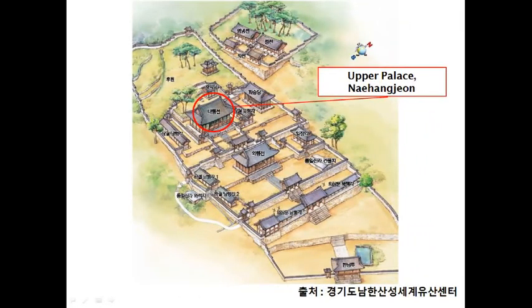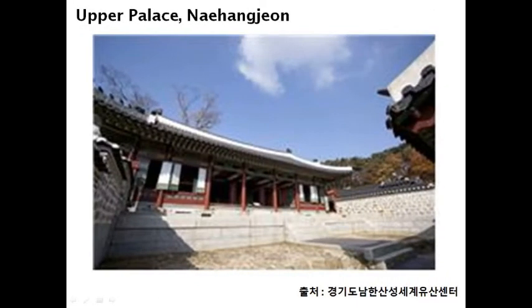The upper palace was first built in the second year of King Injo's reign. It is composed of 7 spaces in the front and 4 spaces in the side, with a total of 28 spaces. The 3 rooms in the middle are wooden floored, and the 2 rooms on the left and right are ondol rooms and floor rooms. It is the most formal building in Haegung. The current upper palace was built in 2002.